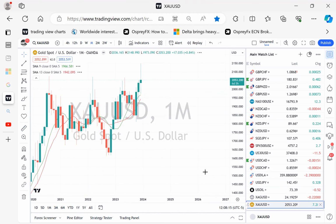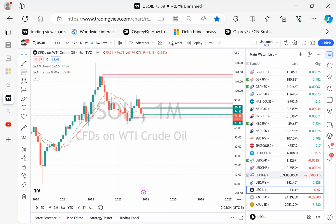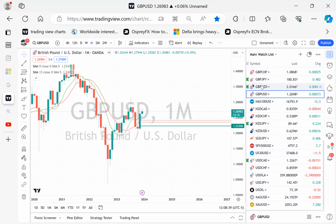Maybe that's gold. Maybe I don't like that monthly, but maybe it's oil. Maybe I don't like that monthly either. But whatever one you find, maybe you just need to trade that one. And you can make a lot of money just trading that pullback.